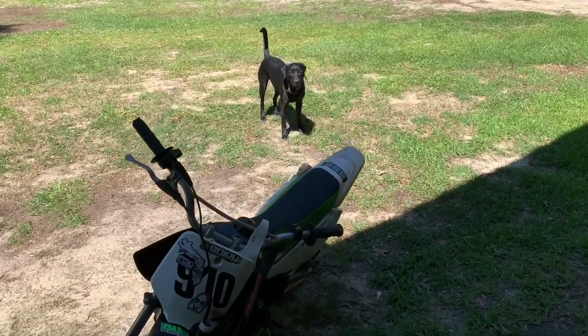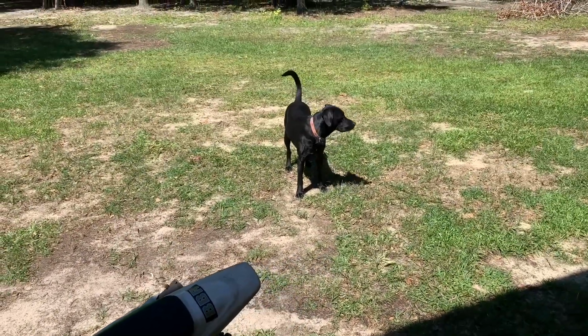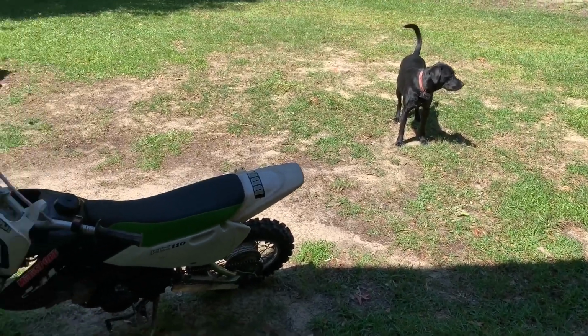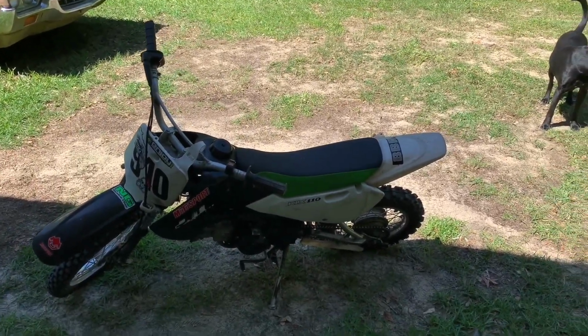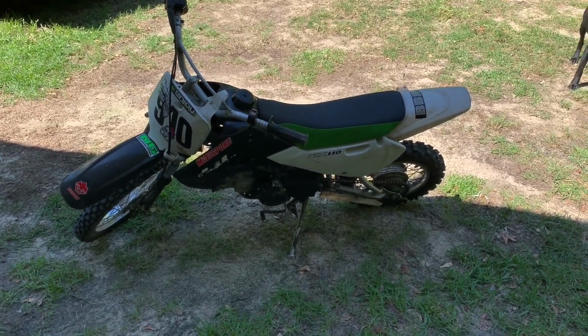I'm sure any of you that have dogs can relate to a dog like this one right here, that as soon as you crank something, he thinks it's time to bark and chase and bite the tires. But I'm gonna try and run this thing around and clear it out a little bit and put it back up.